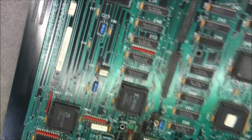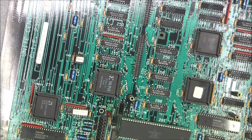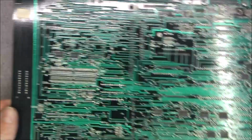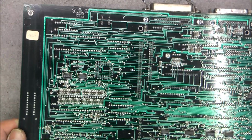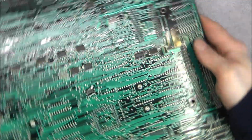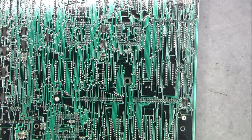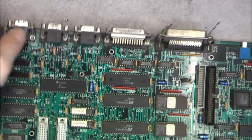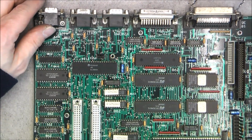Okay, we are out. So the case is now empty without dust, because actually I had to vacuum out the dust before I did the video, because it was full of dust. Okay. On the back, yes, a few surface mount parts, not too much, very shiny conformal coating. Big Sagem logo here. And here we are for this thing, I believe.